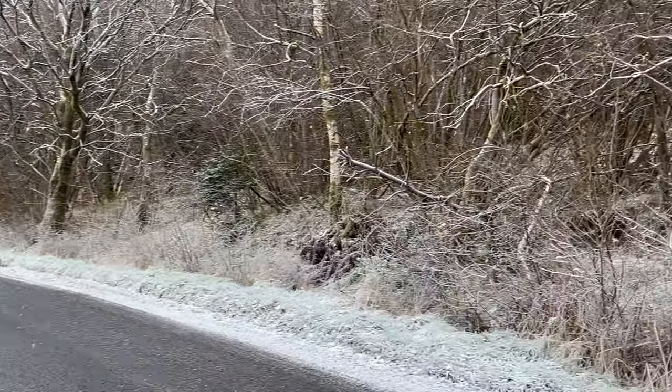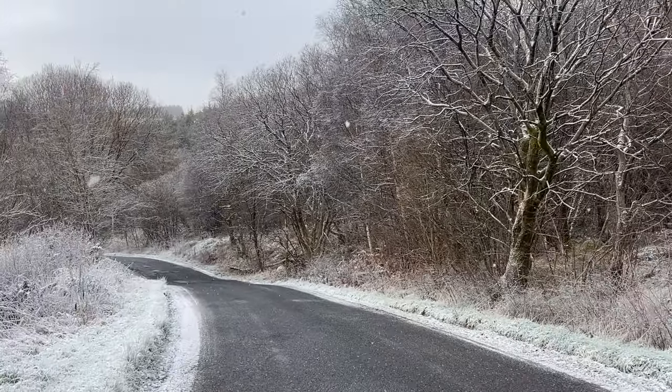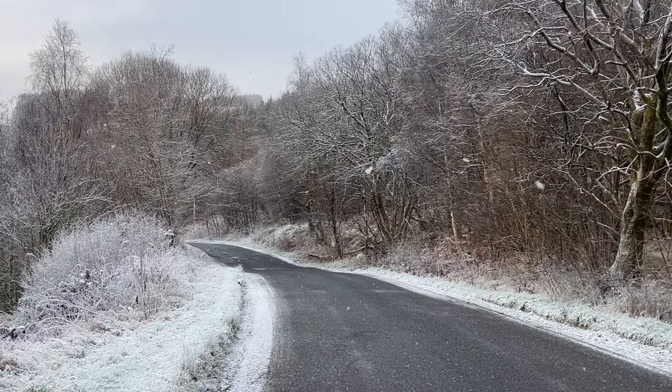So out this weekend in the cosy camper. And the rest of the guys are coming on maybe in the next hour or so. So we're out for a wander now, enjoying the winter scenes.